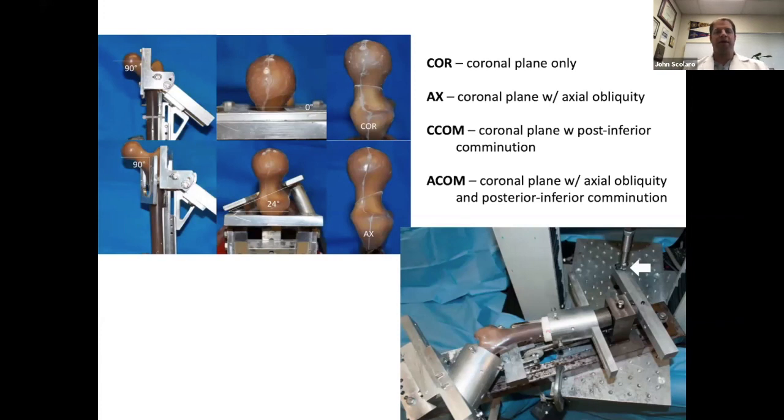So we made a custom jig that we were able to mount to the proximal femur. And so we had four groups. One was those fractures that had a coronal angulation or an osteotomy made in the coronal plane only. Then those that had that coronal plane osteotomy made with an axial obliquity, made at 24 degrees as seen there, which is the common obliquity seen with these fractures. And then we had two additional groups, one coronal plane with posterior inferior comminution, and then the last group, which kind of put everything together and had the coronal plane with the axial obliquity and posterior inferior comminution. The mounting setup that we had had axial preload to it.